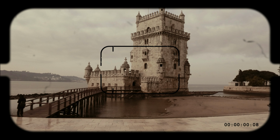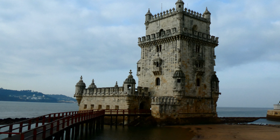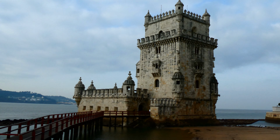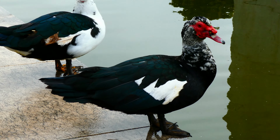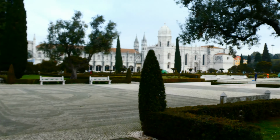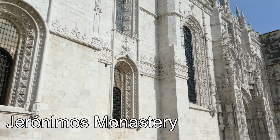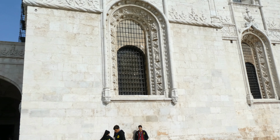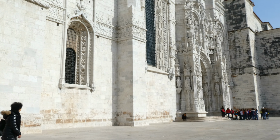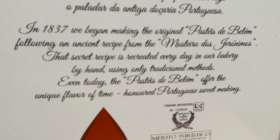It was built to serve as a guard for the entrance to Lisbon's harbour and a ceremonial gateway into Lisbon for all those explorers returning. After the revolution in 1820, all the monasteries in Portugal were shut down. So in an attempt to survive, one monk decided to sell some pastries. Egg tart making monks. And they've been making it in the same way for 183 years.